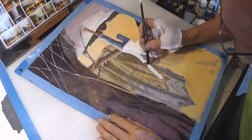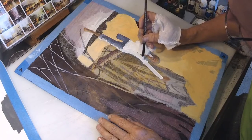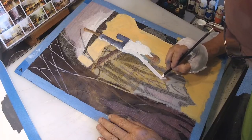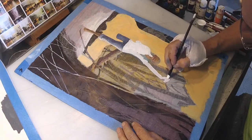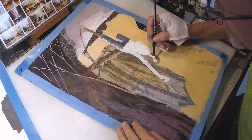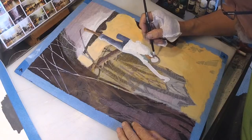Because she, of course, this figure, this girl, is the focal point of the illustration. So I want her to pop just a little bit more than the rest of the illustration. So she gets white, definitely white on the back of her face. I'm leaving her hair at the moment.